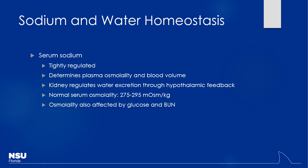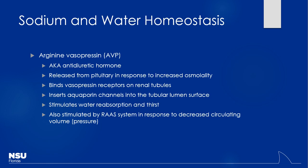So anyway, we mentioned arginine vasopressin or AVP, ADH, all names for the same thing. You're going to find this gets released from the pituitary. It will stimulate that thirst response and stimulate aquaporin expression in the kidney. That way you're going to be reabsorbing more water. Does it have any direct effect on sodium?